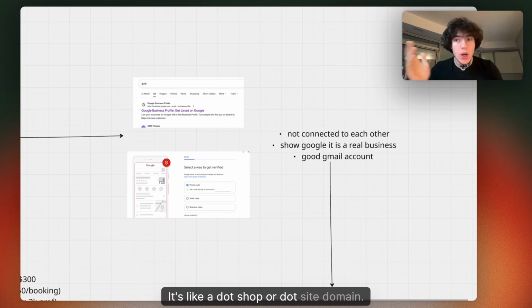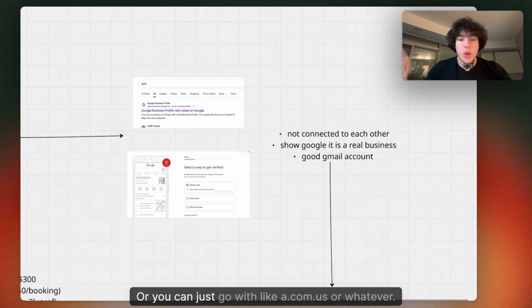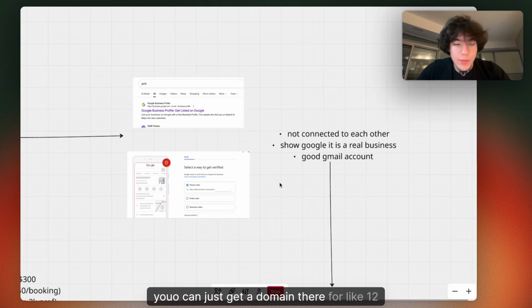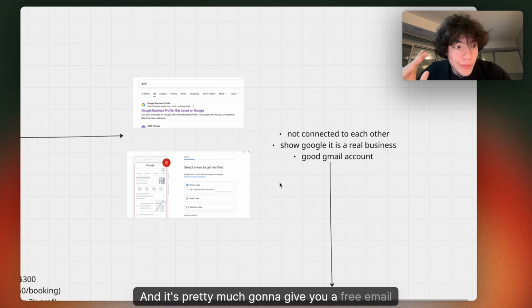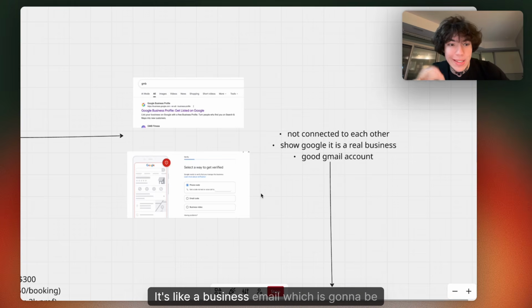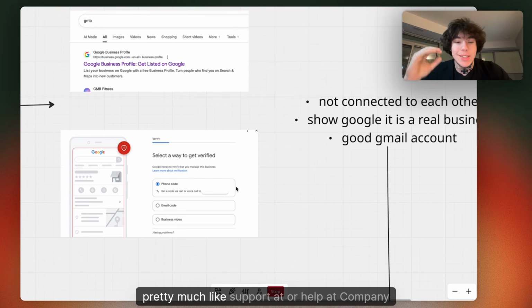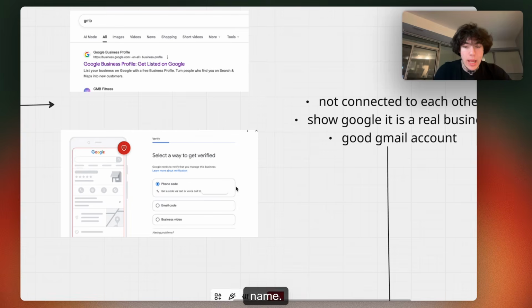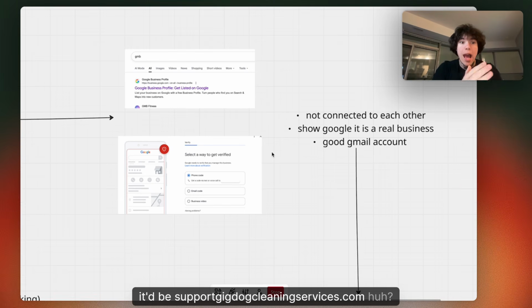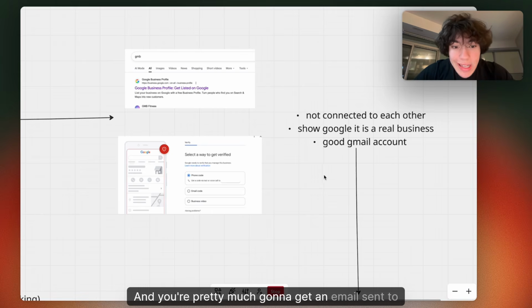It's like a .shop or .site domain. I would say use .site for a cleaning business. That makes more sense. Or you can just go with a .com, .us or whatever. Like in Canada, we use .ca. So you can just get a domain there for like $12, and it's going to give you a free email address that you can use to verify this profile, okay? It's like a business email, which is going to be like support at or help at company name. So if your company name is Big Dog Cleaning Services, it'd be support at bigdogcleaningservices.com, right? And you're going to get an email sent to this.